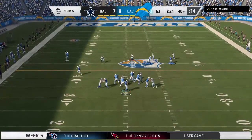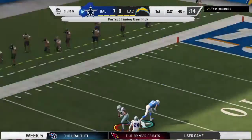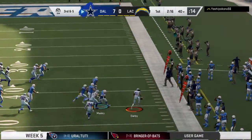Back to throw. Stevens airing this one out for Evans. Going for Evans, but that pass is intercepted. Picked off by Ronald Darby.